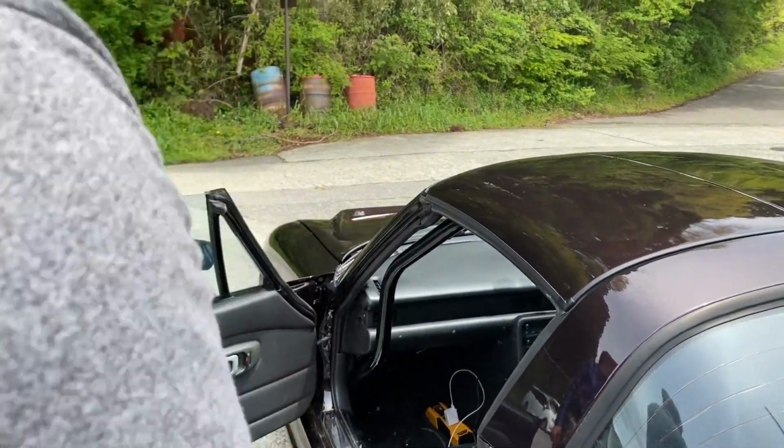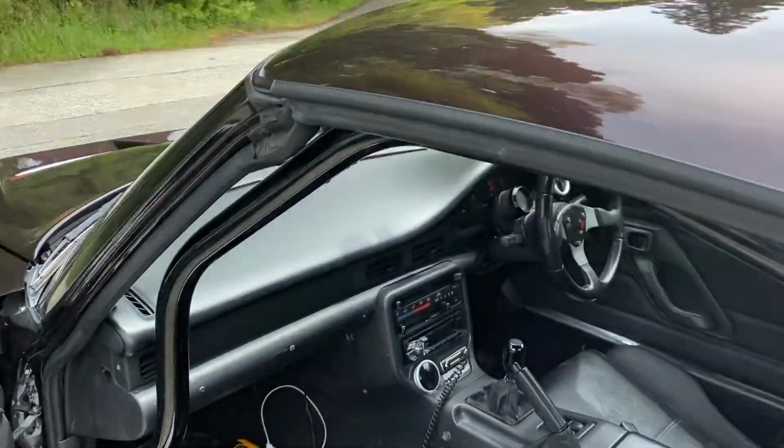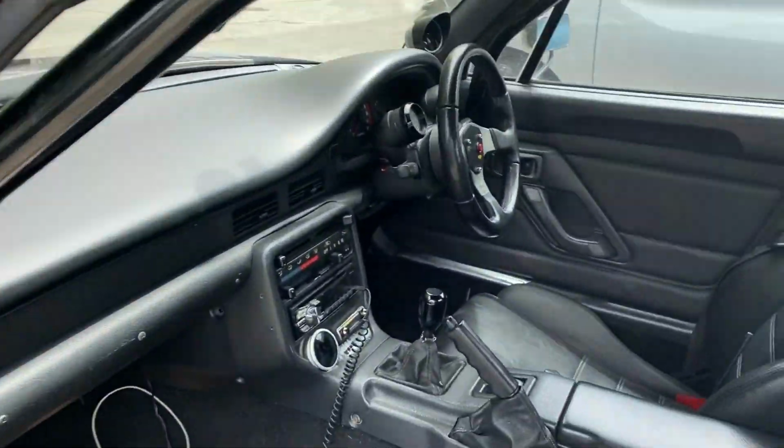Actually, I'm afraid of open cars too. Oh, I hate open cars. Really? Yeah, I hate them. So scary. Even with a cage? No? Okay. That's a crush go cage.